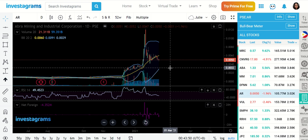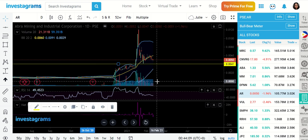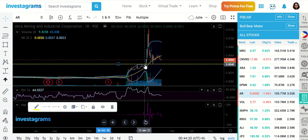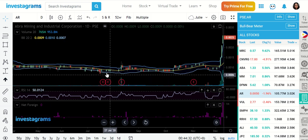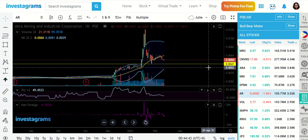AR, I think AR, you had some foreign selling as well, and we're way lower than the MA20 line. We will see, guys, because overall I'm not expecting a lot from AR. No major catalyst. So I think it could potentially go as low as 0.0041. And I don't expect this kind of movement to happen anytime soon. We are now back to the regular programming for this stock. The pacing is now just about the previous areas. See this? For the longest time, it was just moving at that pace. So I'm thinking it could go back to the 0.0041 area.